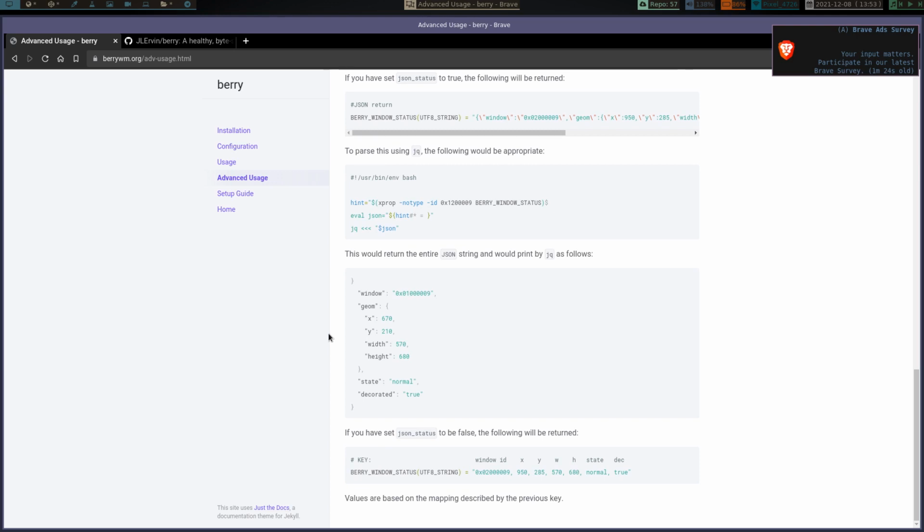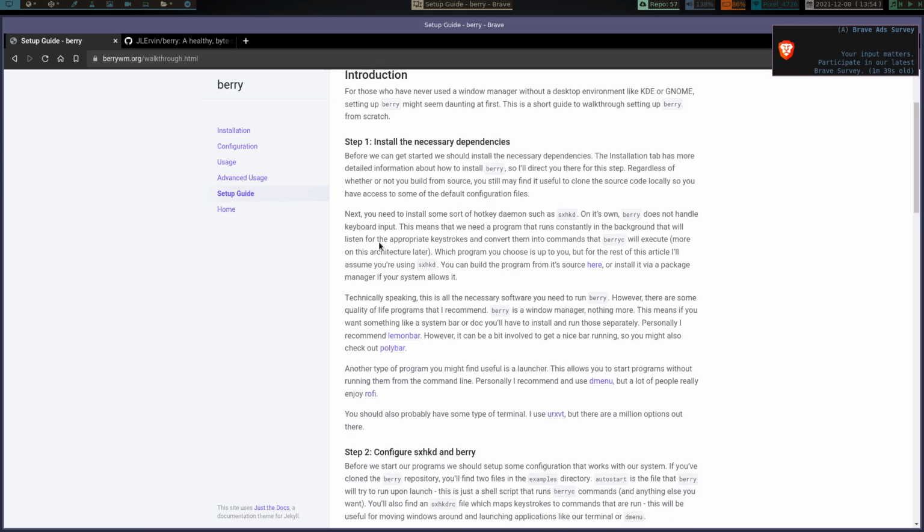It's pretty cool. I haven't been using it for very long. I've been playing around with it. I put it on my system quite a while ago, but I kind of went away from it because I'm a creature of habit a lot of times, and I just go back to what I know. But I've been playing with this more and more, and it's just amazing. It is a cool window manager.